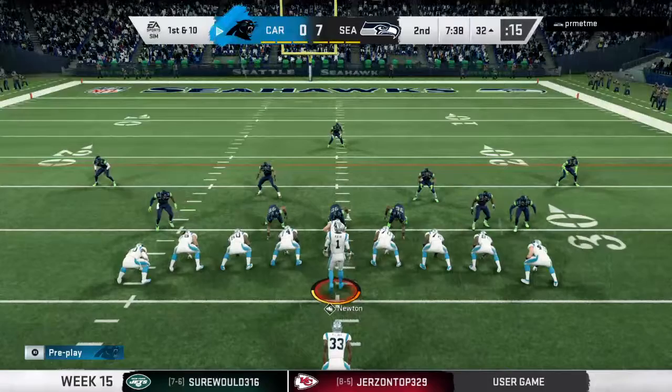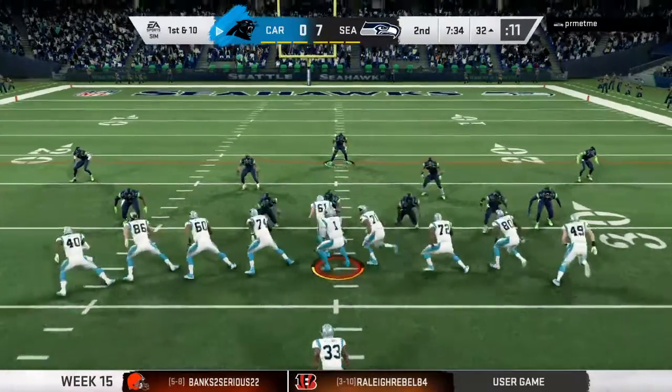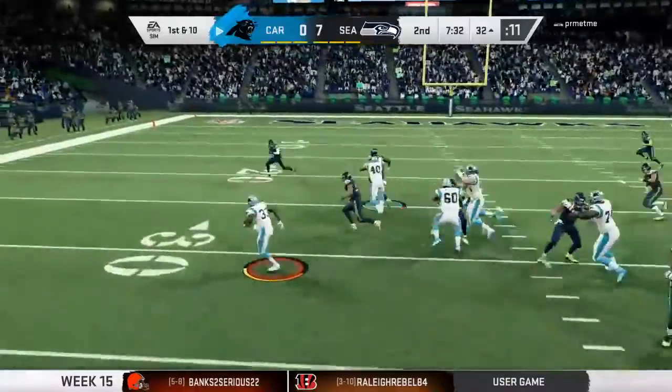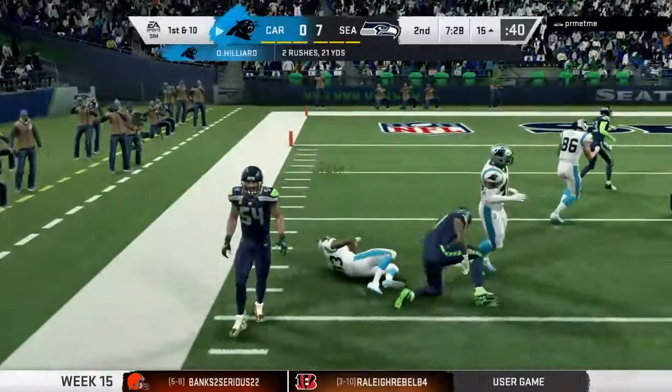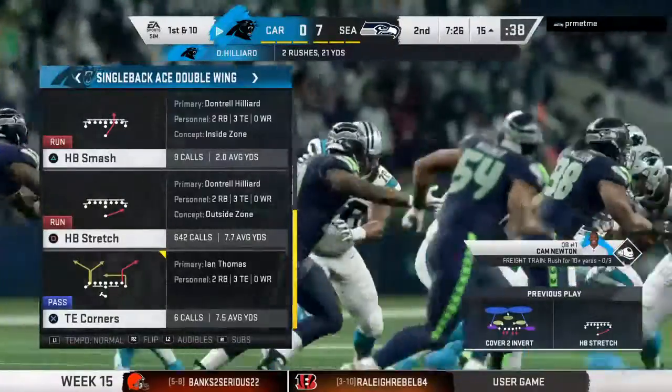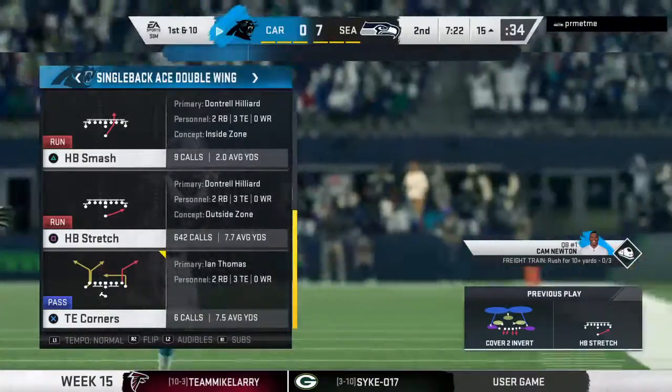This offense finding its legs now. Here's another 1st and 10. They'll run. It's Hilliard. He'll get the first down and more inside the 20. And finally taken down at the 15. It's a Carolina first down on a gain of 16.